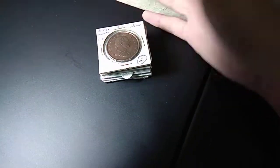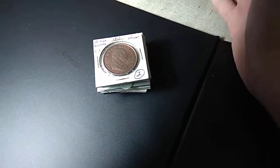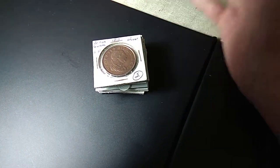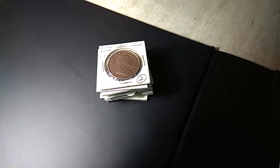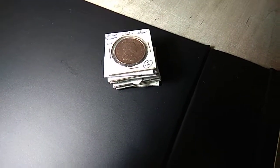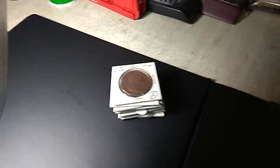Nuclear One, back again. This is the second part of the coin haul video that I got during the trip to the States I had this summer. So the first video I showed you the whole thing of, no, I don't mean pre-war, I mean wheat pennies and a big stack of 2x2s. But the stack generally was big, had to split it in half. So this is the second part of the stack. Without further ado, let's begin.